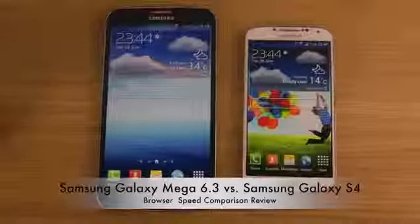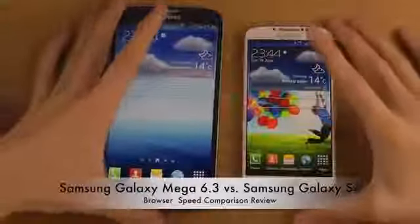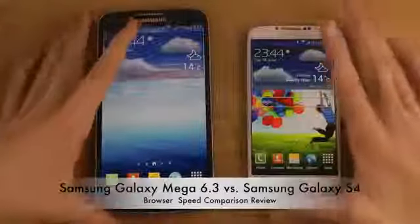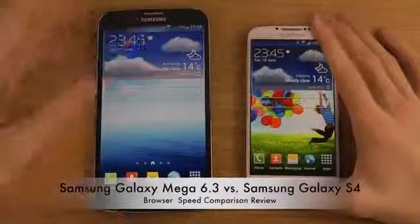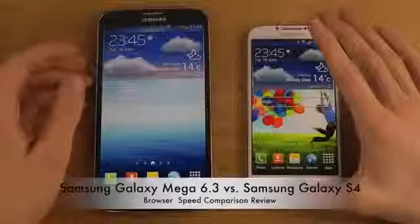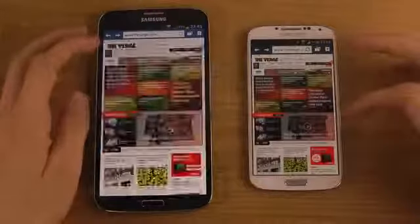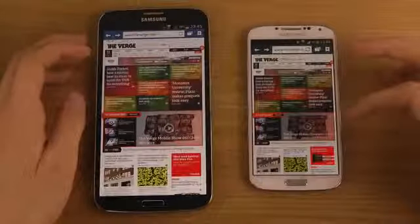It is Samsung's biggest phone ever right now, and yes, you can actually use it. It doesn't feel super weird, but yes, it's a big deal. So in this video, I want to compare the Galaxy S4 a little bit in the browser and check it out. Talk a little bit about the experience.